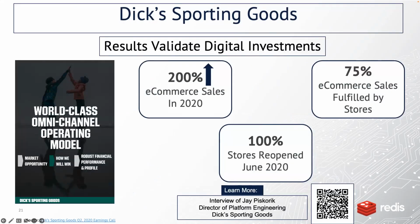So because they had picked technologies such as Redis Enterprise to power their platform, they could move fast and recover the lost ground. In 2020, e-commerce sales increased by 200%. Just imagine this. They went from being fully shut down to reopening all their stores to increasing their e-commerce sales by over 200%. Just imagine the change that happened over a period of a few months. In 2020, e-commerce sales increased by 200%, and the stores were used to fulfill 75% of those orders.